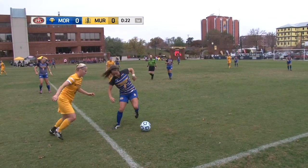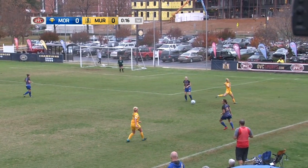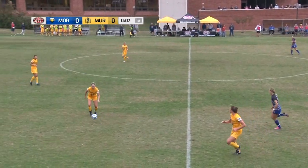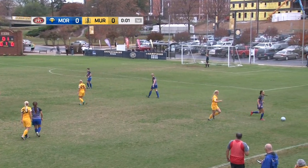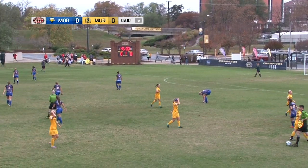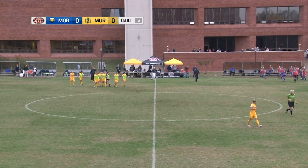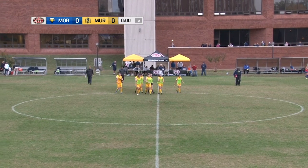Ball twisting all over the place. Starting to get a little bit rougher between these two teams. And it's cleared out for a Murray State throw. Under 10 seconds remaining. Ball goes backwards. And that will be the first half of play here in our second semifinal between Morehead State and Murray State. Nothing between the teams. It is still 0-0. We're at halftime. We'll take a quick break, but we will be right back here on the Ohio Valley Digital Network.